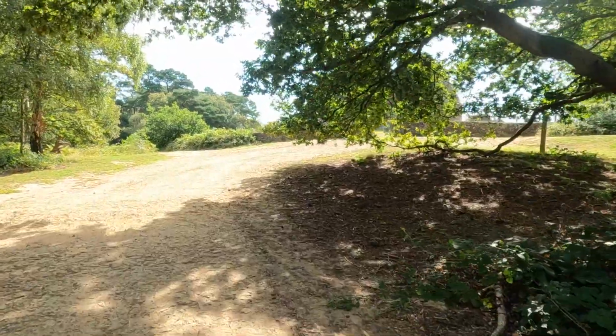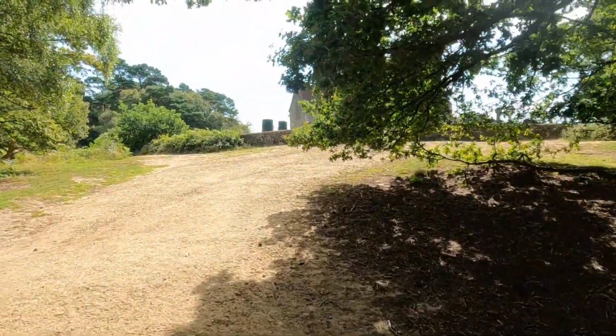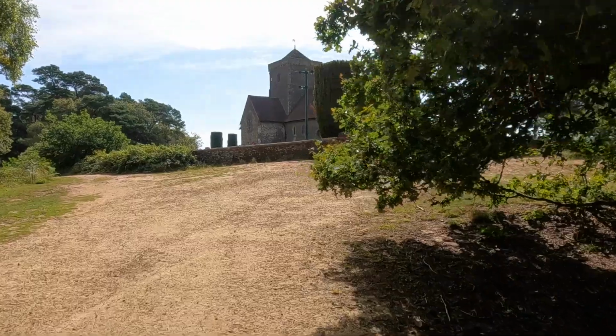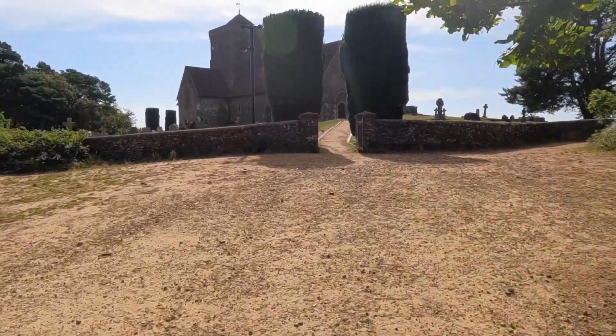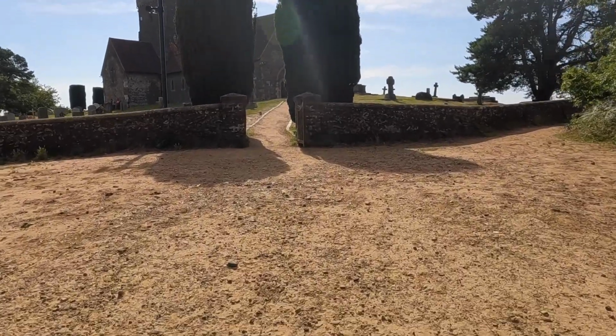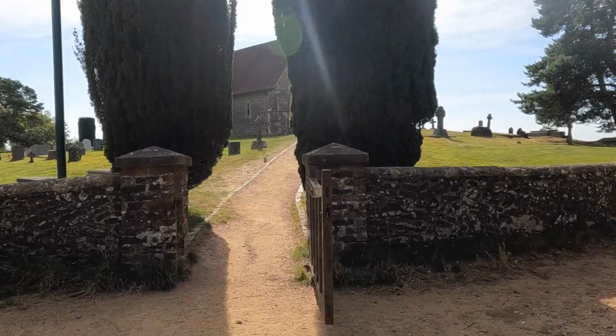Okay, we've reached the crest of the hill, and that is St Martha's there, looking stunning. Now around the back of St Martha's is a water tap. Hopefully it's not busy there and I can show you, because I need to refill this second bottle here ahead of the onward journey.